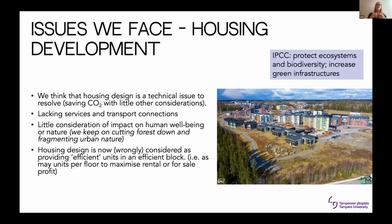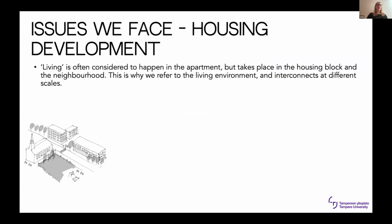The IPCC is also really vocal about how we have to protect ecosystems and biodiversity, and how we have to increase green infrastructure instead of removing it, like access to the forest and so on.